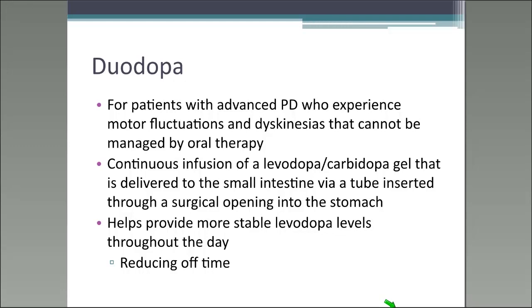By providing a continuous infusion, the hope is that it's going to provide you with more stable levodopa levels throughout the day. In that case, reducing your off time, increasing your on time, and hopefully decreasing the possibilities of the troublesome dyskinesias that some people may experience.